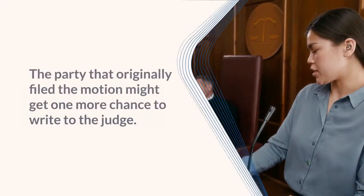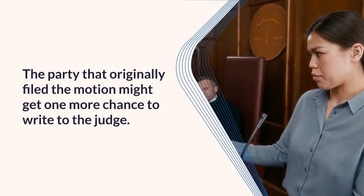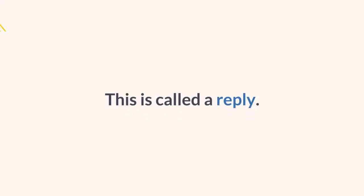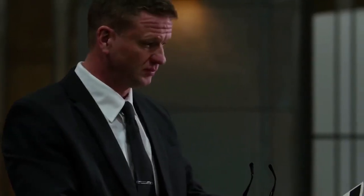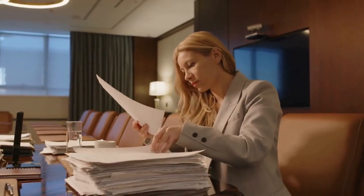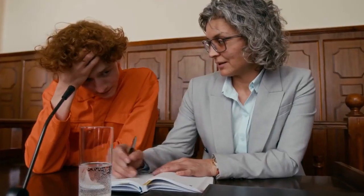After the response is filed, the party that originally filed the motion might get one more chance to write to the judge. This is called a reply. The reply isn't for bringing up brand new arguments, its specific purpose is to address the points made in the other side's response. It's a final chance to say, here's why their argument is wrong.